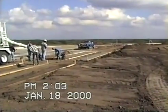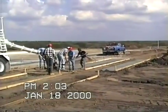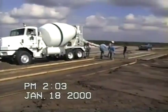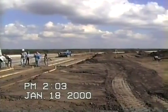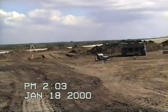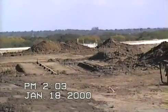Well, there's the pads for the first building. That's really building number 2 going from west to east in the front line of 4. The other building is going to be right there. And they can't quite get to it with the truck yet. Probably do that tomorrow.